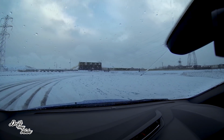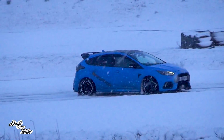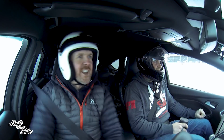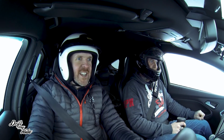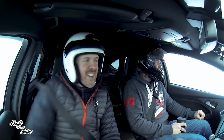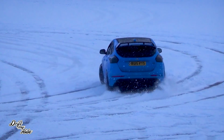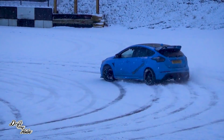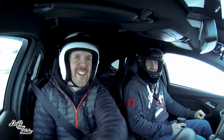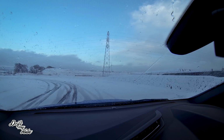It's got an awesome noise when it gives it. You have to be quite aggressive with it to get it to do it, but once you get it on, it's on, isn't it? There's a lot of learning in this. With a drift car, you press the accelerator and you're on too much lock, you'd be spinning out.